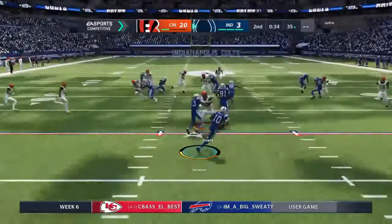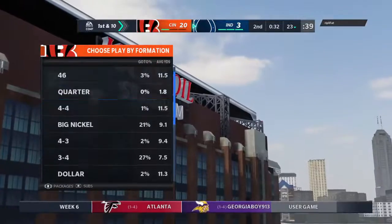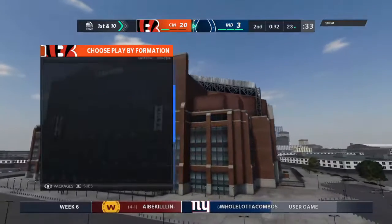Jackson now to return. And able to get this across the 20, but not much further as he's dropped at the 23-yard line. The Colts take over 1st and 10 at their own 23-yard line.